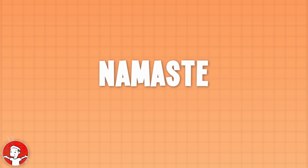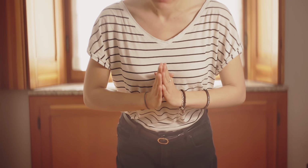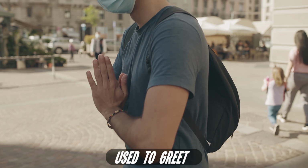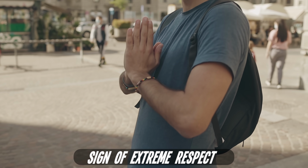Namaste. This is when someone places their palms together in front of their chest with their elbows out and makes a slight bowing movement. This is often seen in South Asian countries like India, Nepal, and Thailand. This is used as a formal greeting and to show tremendous amounts of respect for someone.